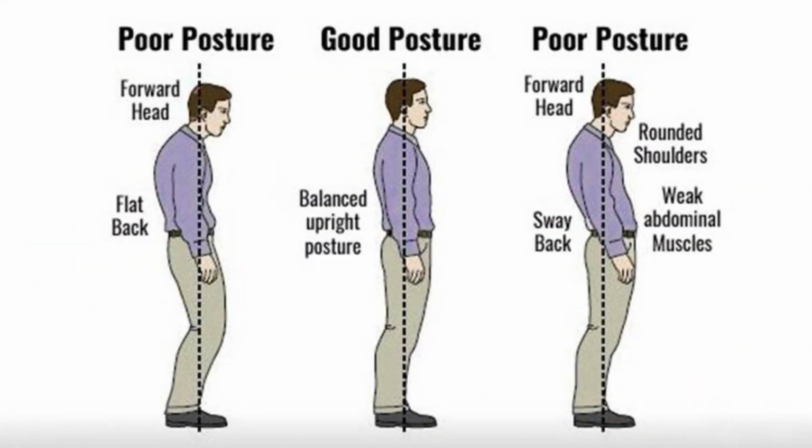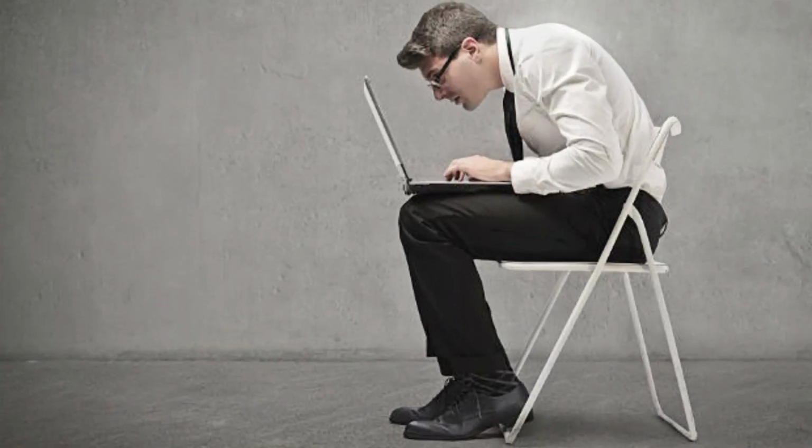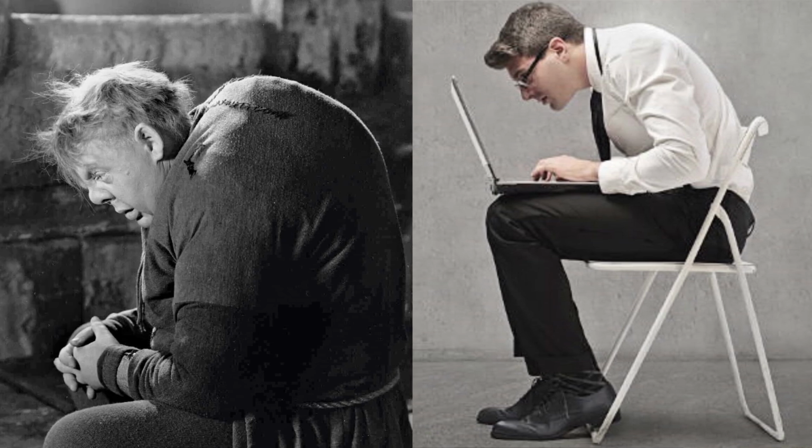Before we go any further, I need to emphasize the importance of posture. This is the very foundation of what we are building muscle on. If our foundation isn't right, we aren't going to look right. No matter how much muscle we build, if our shoulders are rolled forward and our upper back makes us resemble the hunchback of Notre-Dame, we're not going to look impressive.